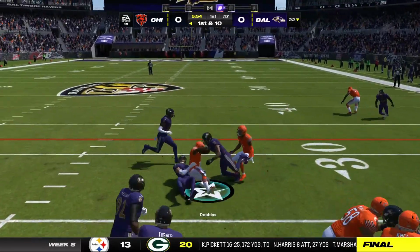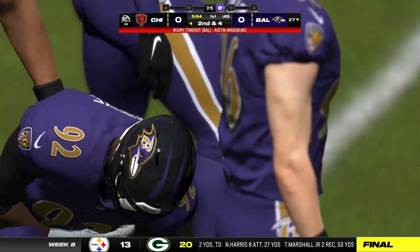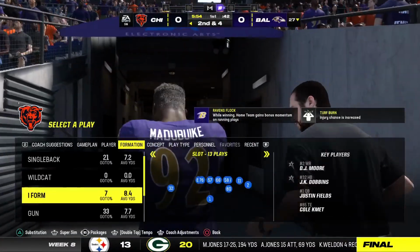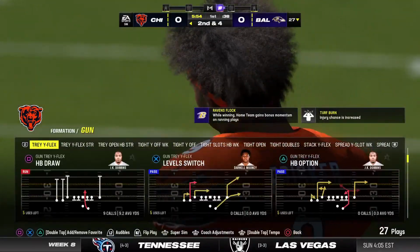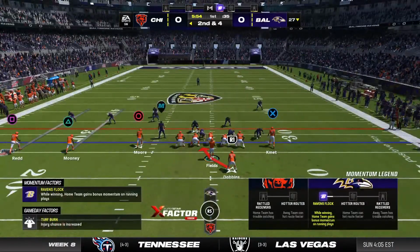They'll start on the ground with Dobbins. And he'll get about 6 up to the 27-yard line. Now a pause, and there's an injured Raven in need of some assistance. Well, the medical staff is going to come out here and take a look, and we will take a short break. Here we go. This 2nd and 4.